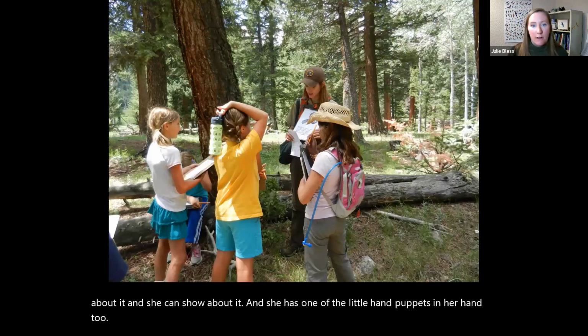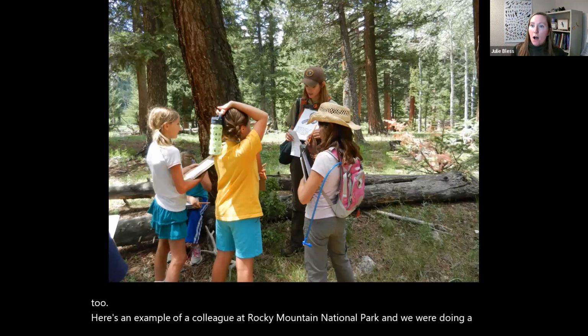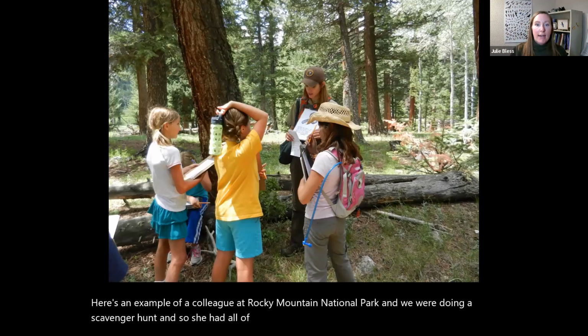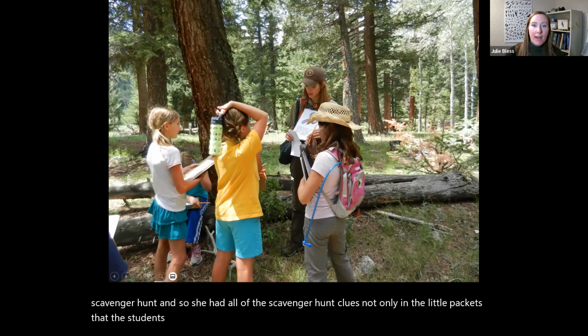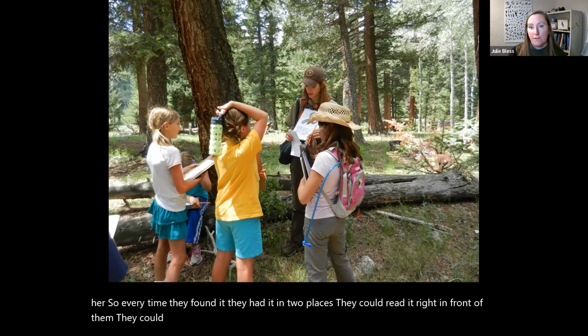Here's an example of a colleague at Rocky Mountain National Park, and we were doing a scavenger hunt. She had all of the scavenger hunt clues, not only in the little packets that the students had right here, but she also had them big, in bigger font, right in front of her. So every time they found it, they had it in two places. They could read it right in front of them. They could also look at the larger version of it in front of her as well.